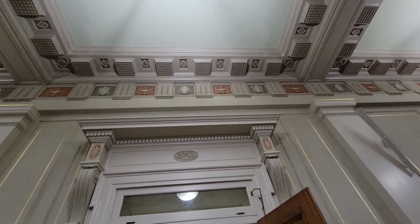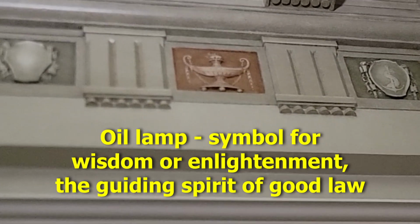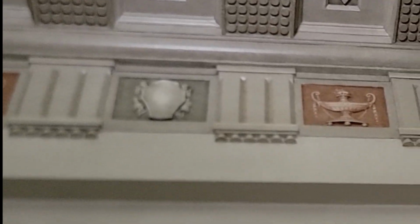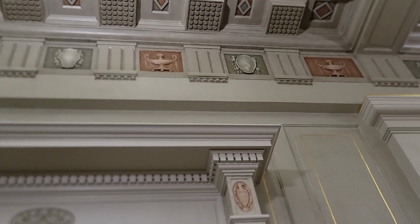There's a fancy word for the tiles up above, but you'll notice there's 3 different patterns. The oil lamp, which means several things, but education is one of them. The shield with no pattern on it, that's for protecting the people. The other shield has a dolphin wrapped around an anchor that represents the phrase, make haste slowly, when trying to make your judgments.